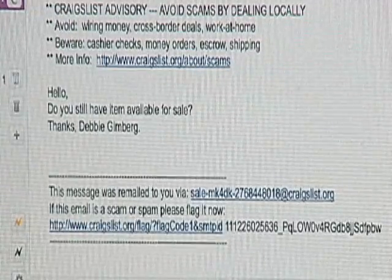Answering ads on Craigslist and saying, okay, I'm going to buy your product, I'm going to send you a check for it, and then you get the check and it's usually for 5-6 times what you're supposed to be getting paid for it. But the transaction is only getting started.